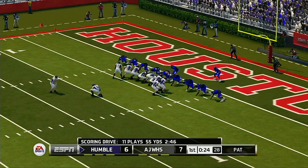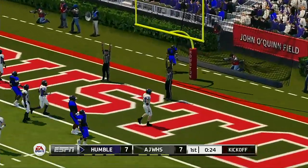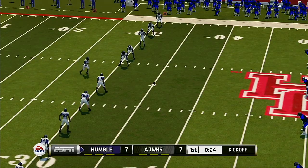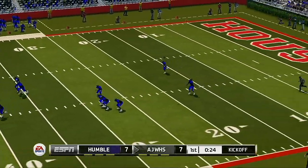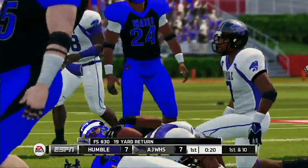Here comes the kicker to try to tie this game up. He splits the uprights with the extra point. So an 11-play, 61-yard drive, and they come away with 7 points. We're even at 7 in this one. Everyone's all lined up and ready for the kickoff. He makes it out to maybe the 36-yard line.